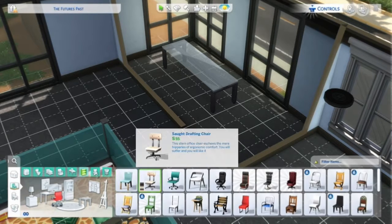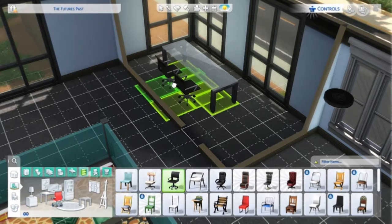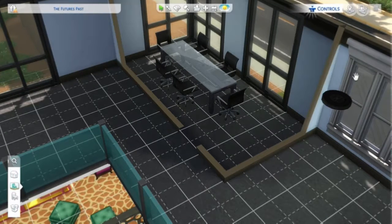But I was like, no, we can have some nice things. So I went with a nice glass table and the nice spinny rolly chairs. So if you are in one of these offices, you can feel like a real busy business person.